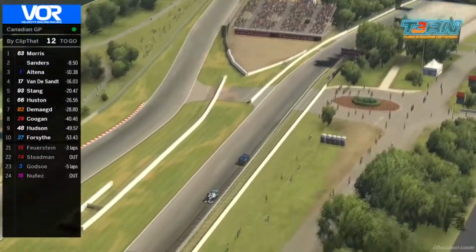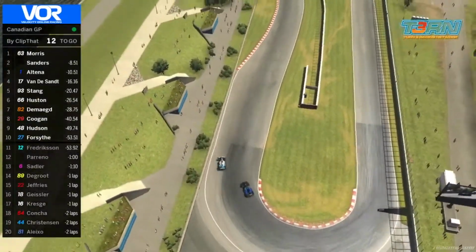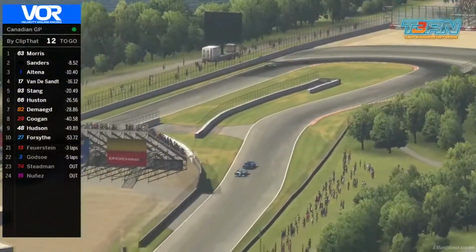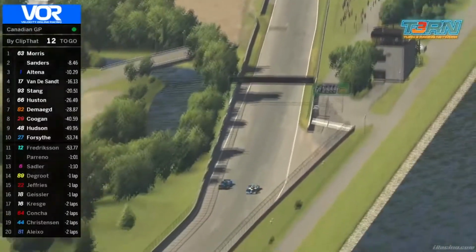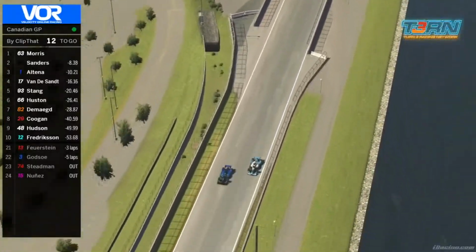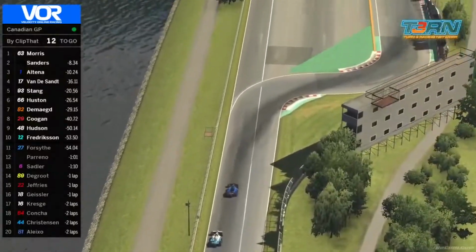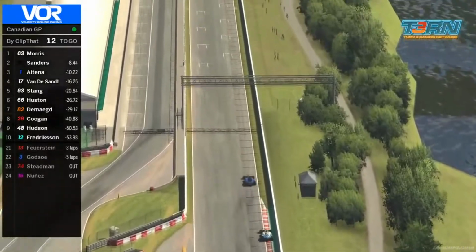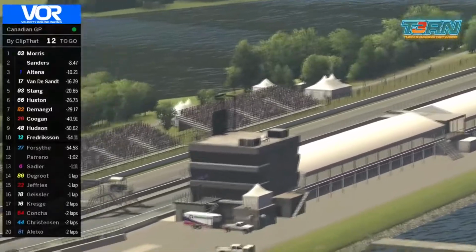Gonna jump high above the track now with one of the helicopter cams here tonight at Circuit Gilles Villeneuve, the Montreal track. That's right, the ClipThat Canadian Grand Prix underway. Just 12 laps remaining. It has been a hot and heavy battle between multiple different drivers. We've got a battle right here for that final spot inside the top 10. And now Fredrickson gonna use the push to pass and make his way by. And now Fredrickson clocked in that final spot inside your top 10.